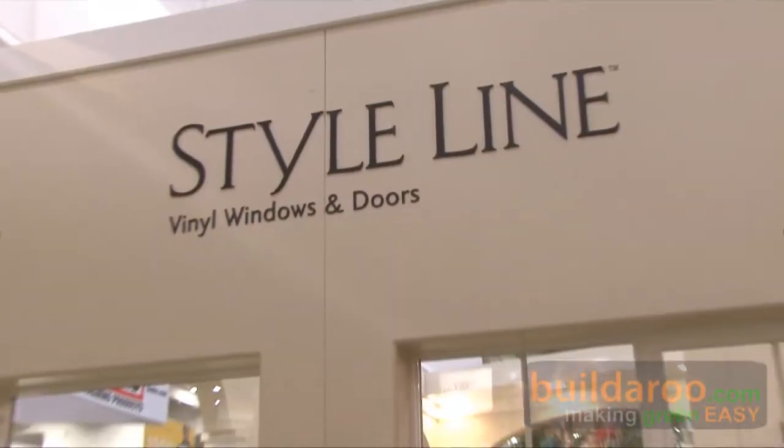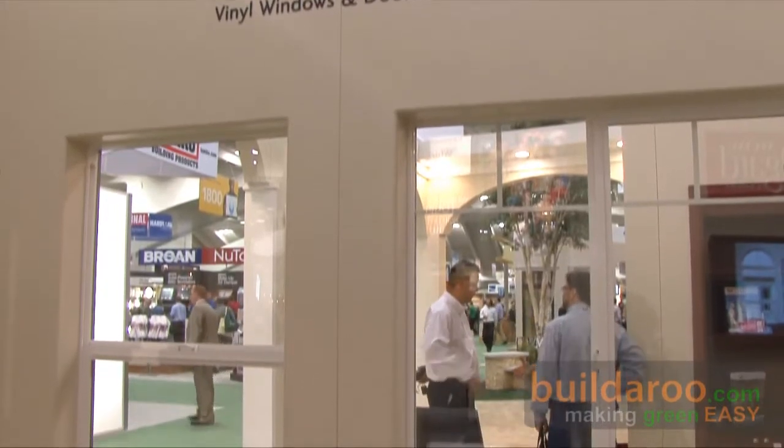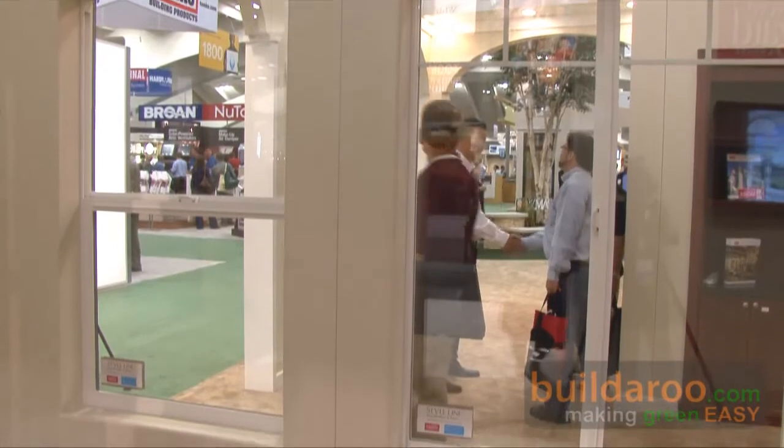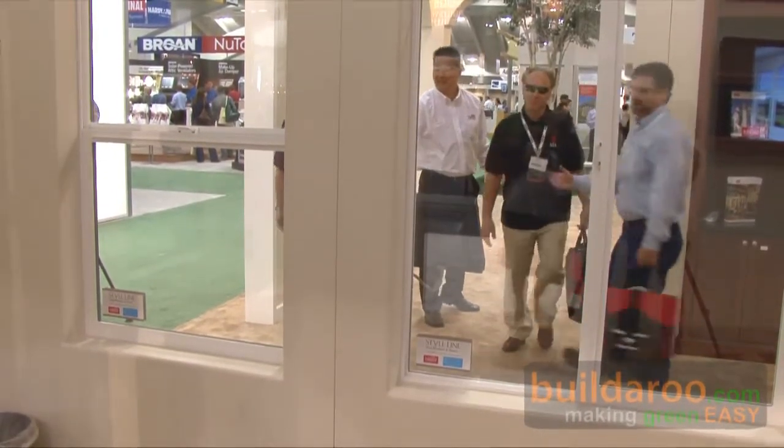So Lance, tell us a little bit, I guess, more in detail about these windows. The particular product that we're looking at here is the Milgard Style Line window. It meets all the current energy code requirements here in the state of California, in addition to other places in the United States. Our standard glass that we offer in our vinyl windows is Suncoat Low E, so that helps give you a U value of 0.35 without drastically reducing any light transmittance into the home.